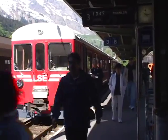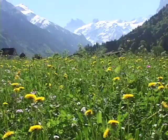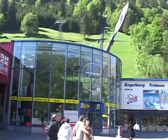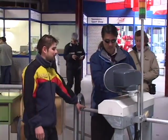And there where the train terminates, we get off the train and have a brief walk for about a quarter mile, passing some lovely wildflowers. We're here in the month of May, and it's just a perfect time to be in Switzerland. There's a lot of wildflowers, and the air is cool and fresh. Buy our tickets to get up the cable car lift that will bring us to the top of Mount Titlis.